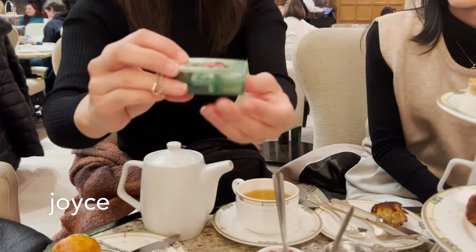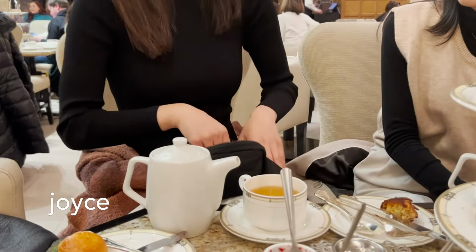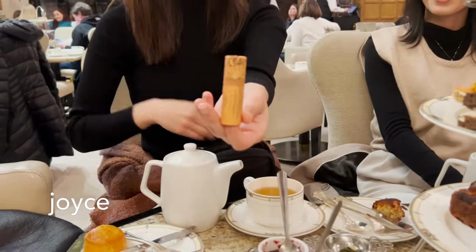Tylenol, Advil, I got you. Oh, that's so cute. Are you a nurse? Hannah got me this. Aww. Lip balm. My lips are always chapped.